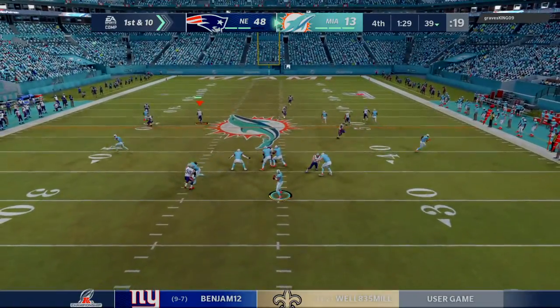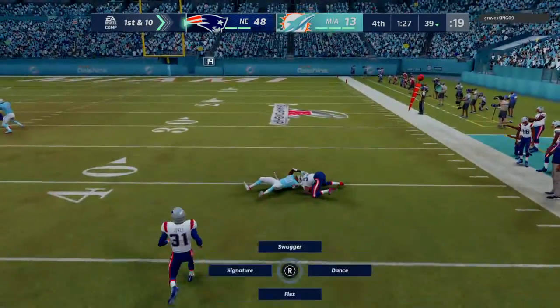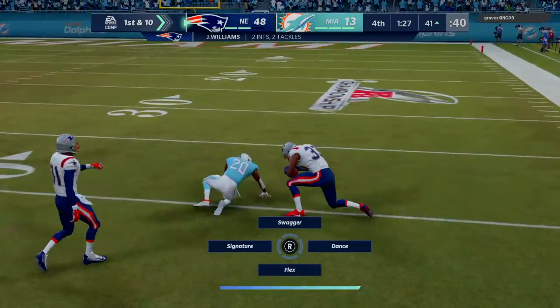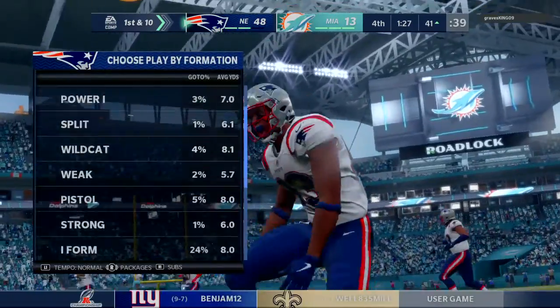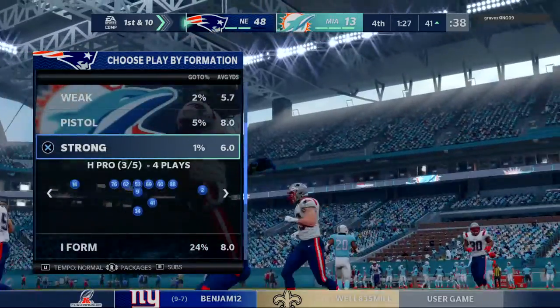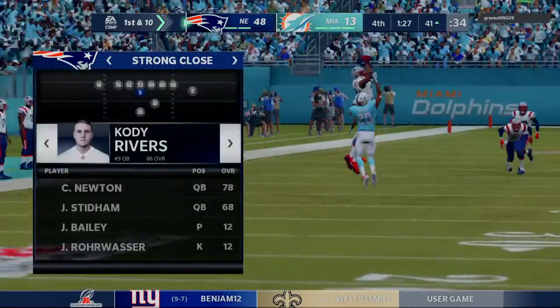Now this time, Tua's going to throw it. And now here is another interception, picked up by Joejuan Williams. And they'll start with great field position at the 41-yard line.